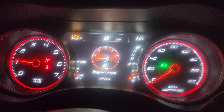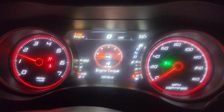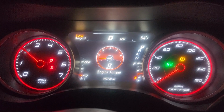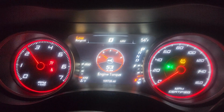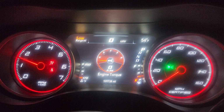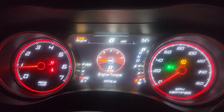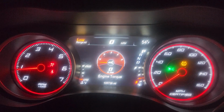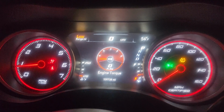That's normal. Eco. And let's do a race. Noticeable difference. Now, I've actually driven it. It's definitely a noticeable difference. It's a lot more sensitive in race. It's more sensitive in Sport Plus. It's not nearly as sensitive in Eco and saving fuel.